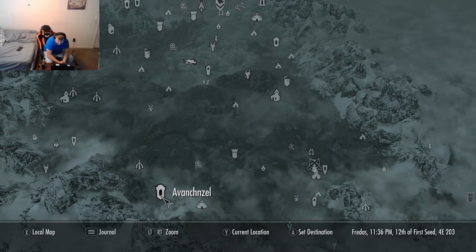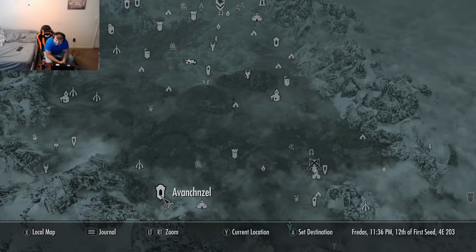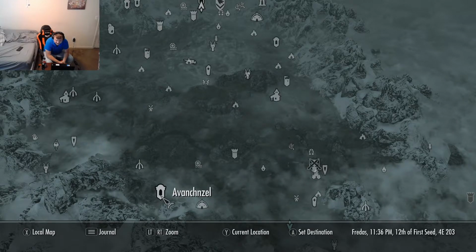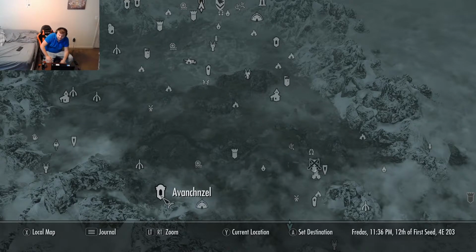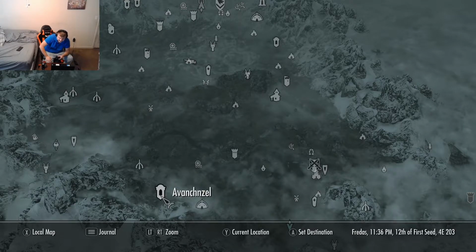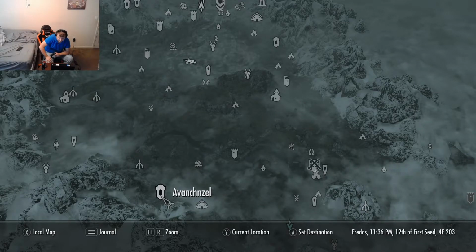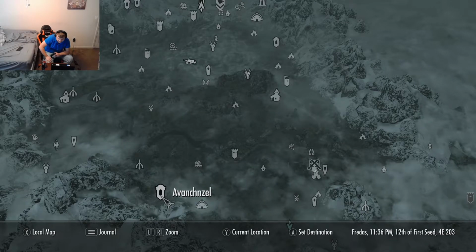But I am not exploring a Daedric ruin. I wish there were Daedric ruins. I will not be exploring a dwarven ruin in this episode. But another location where this can be found is on an altar in the middle of Bolden.